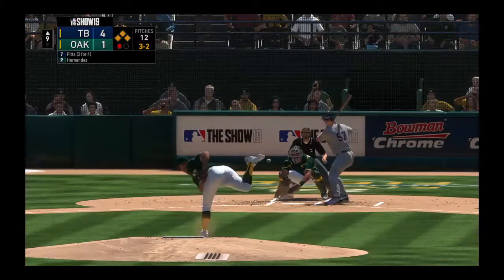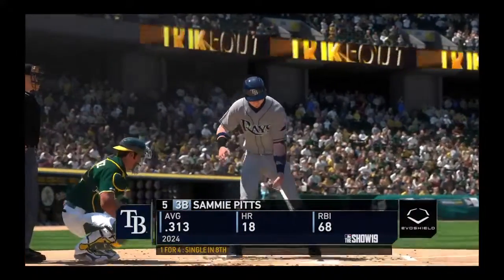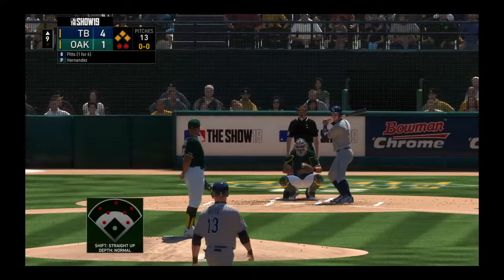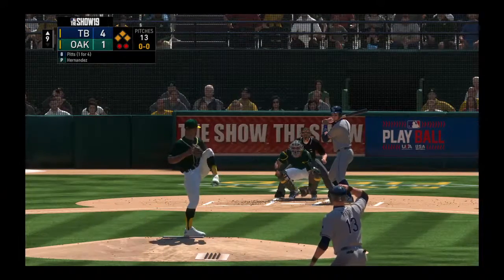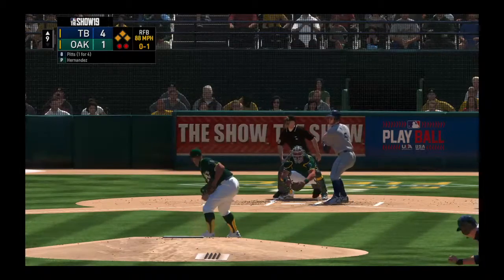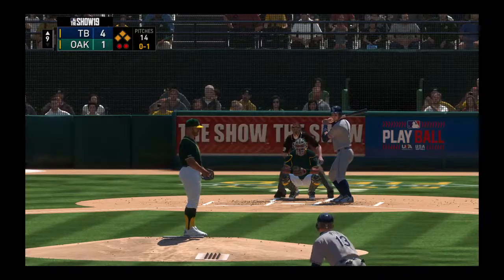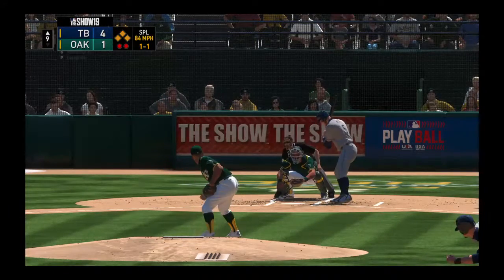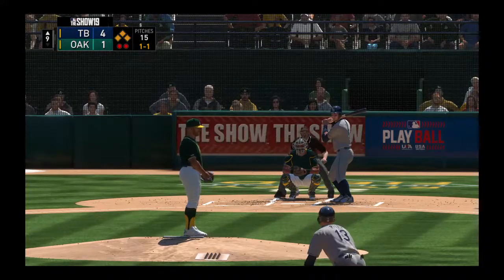The next 3-2. And this is swung on and missed. A huge out there as the bases will stay loaded with 2 away now. First pitch coming. Here it is. And he lays off a pitch in there for the first strike. Now a good pitch around the knees, but it doesn't quite catch the bottom of the zone.